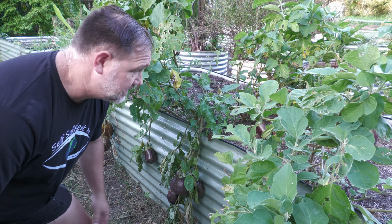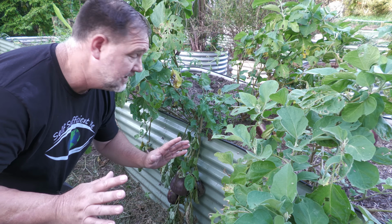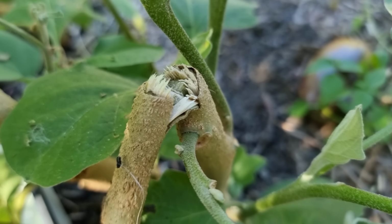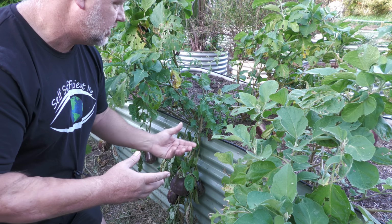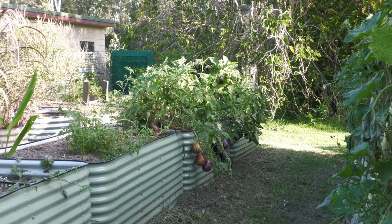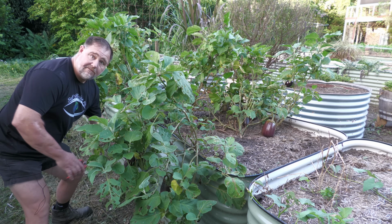You might also notice that I should have used some stakes. I don't know what I was thinking. Growing giant eggplants and I couldn't be bothered supporting them. So you got this falling over effect and the fruit touching the ground, which is not ideal in some places. But just overall, the plants are trying their best to stay upright, but as the fruit grows, of course, it pushes them over. I guess they'll probably never forgive me.